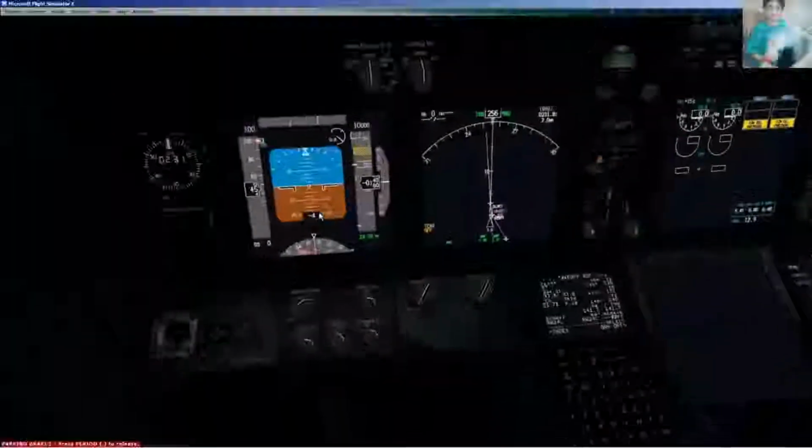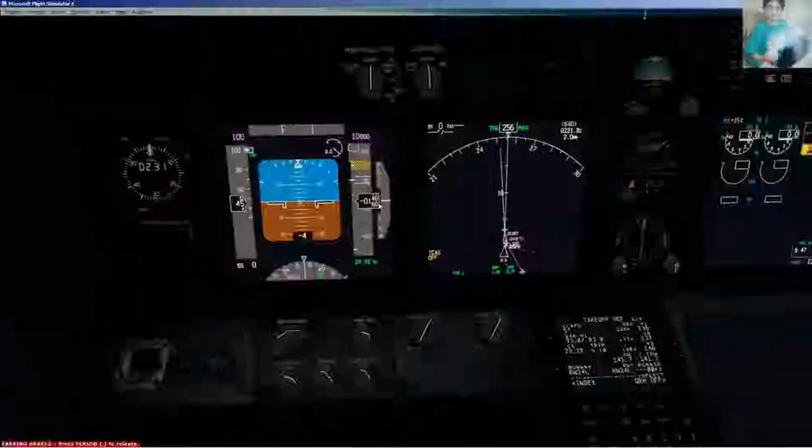Now obviously the altimeter needs to be set because it says we're minus 140 feet below sea level. LAX is 128 feet above sea level, so anyway. And that's it for the FMC.